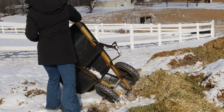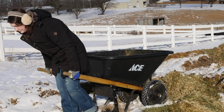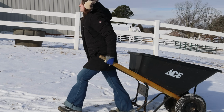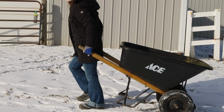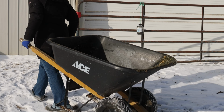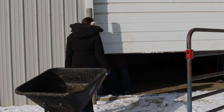I make sure I get all of the shavings and everything out of the wheelbarrow before I take it back in. It was definitely a miracle that I did not slip and bust it out here. I may or may not have done that once or twice. So I rolled the wheelbarrow all the way back in. Thankfully, it's not too far of a walk really from the barn to the poop pile, but now I have to wait patiently for someone to open the garage door and let me back in.